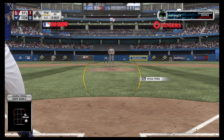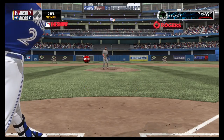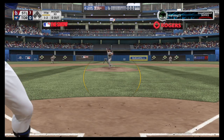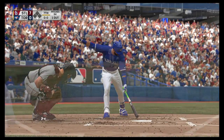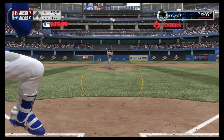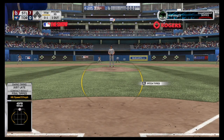1-1. You know, when a guy starts to get tired, you often see their breaking stuff start to flatten out, but that's not the case here. Still has really nice finish on that slider, as we just saw. This is just great pitching. They start him off with the slider to get the strike, and then they bust him in with a fastball. I don't know what he's thinking up there, but they really are messing with his mind right now. So the breaking ball locked him up there. Troy Tulowitzki is sent packing to begin the bottom of the 7th.